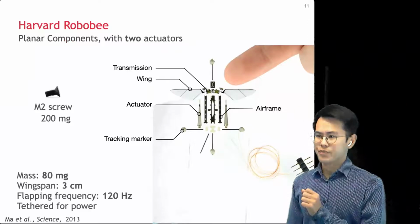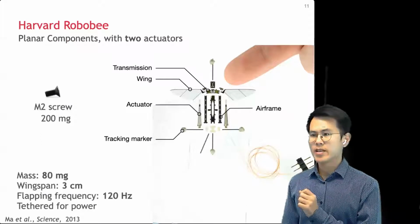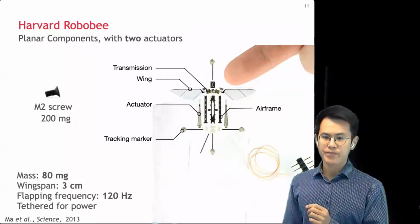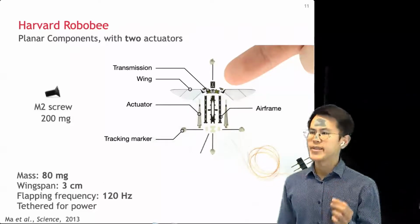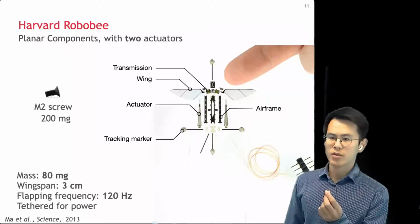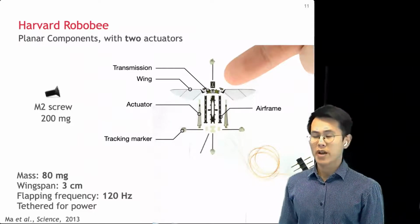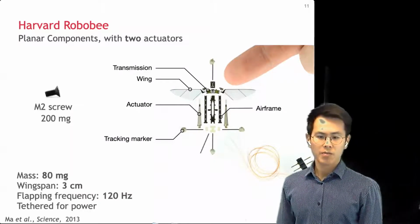But now, what I would like to show you or talk about in a little bit more detail is that these robots are actually really light, really small. The weight of that is 80 milligrams. In comparison, if you're an engineer who works with small stuff, you might be familiar with an M2 screw, meaning a screw with 2 millimeter diameter. An M2 screw weighs around 200 milligrams. So this robot is more or less 2.5 times lighter.